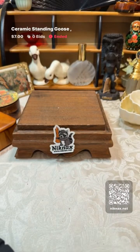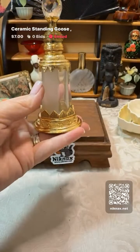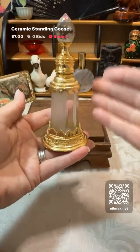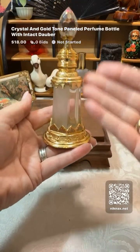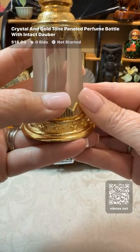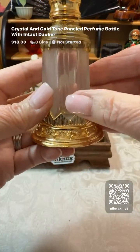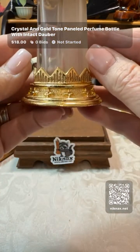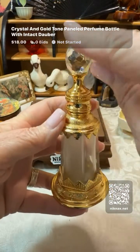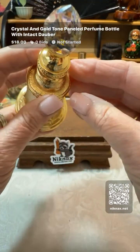All right. And we have this next item. I believe it could be Egyptian. It is probably Middle Eastern made. It reminds me of like an ancient Mesopotamian tower, but it's crystal. It has panels, one that you can kind of see through, and then it's frosted with ridges in it, clear, frosted with ridges. Beautiful gold tone. It's a nice heavy piece, so it is definitely crystal. It's got this beautiful finial on here that's all there, no chipping. Has a little rainbow look to it.